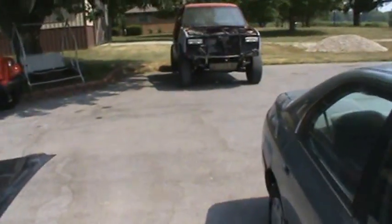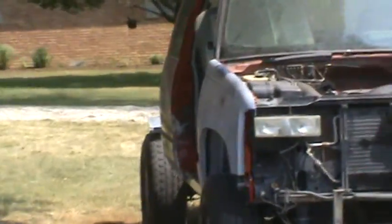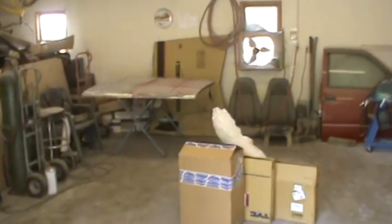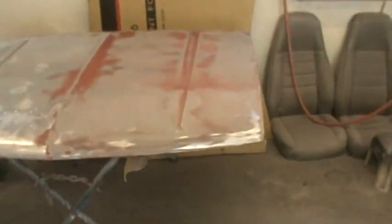And then we've got the wood truck. You can see we've got the fenders primed on it. I've got the tailgate primed on it, and I'm working on this hood in here, getting ready to prime it. But this hood is nasty. I'm going to have to strip it, is what it's coming down to.